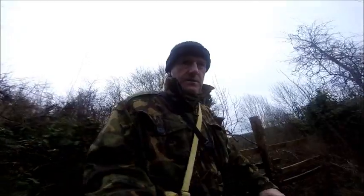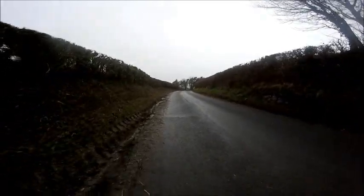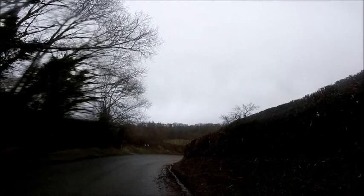Wind's picking up. Still raining, well drizzling really, but according to the weather forecast it is going to stop. Alright, just a couple hundred yards and I'll be turning off down the cinder track. Sounds like that chopper's coming back. Yeah, it is coming back. It's got a big light on the front of it. Like I say, this camera, it seems further away than what it is because it's such a wide angle lens, but it's quite low with that. Yeah, don't know what it's doing.